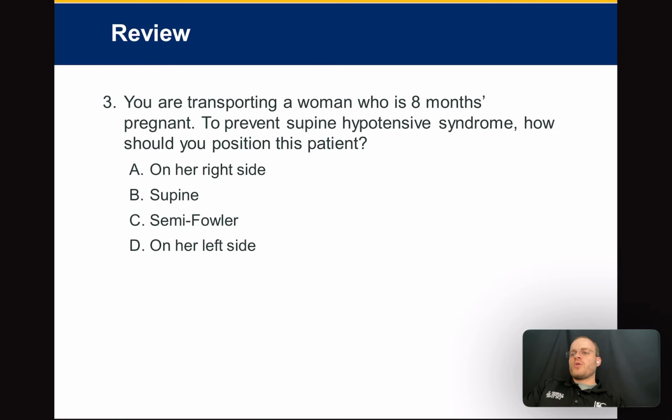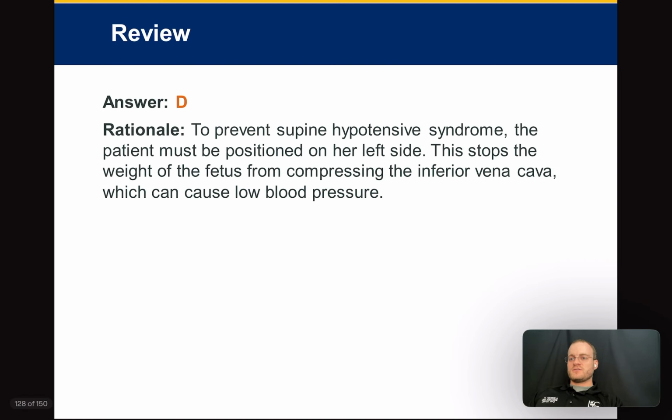You're transporting a woman who is 8 months pregnant. To prevent supine hypotensive syndrome, how should you position the patient? On her left side. Remember, the inferior vena cava sits on the patient's right. So what you want to do is roll the mom on her left to prevent the pressure of the big old baby from pushing on the inferior vena cava. So we're kind of using gravity to our advantage there.